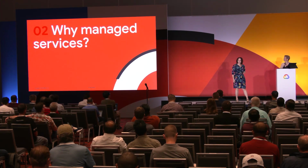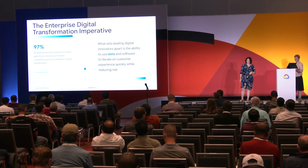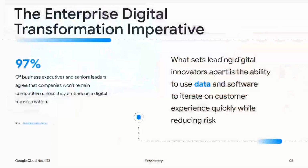So first, we wanted to talk about why we see more customers moving their databases to managed services. This is a really interesting stat from Harvard Business School. 97% of business leaders believe that to remain competitive, they need to be undergoing digital transformation. And what that really means is that companies are realizing that they need to be able to iterate much, much faster on their customer experience, use data for that iteration, and continue to drive value both for their customers, but also while minimizing risk for their organization.